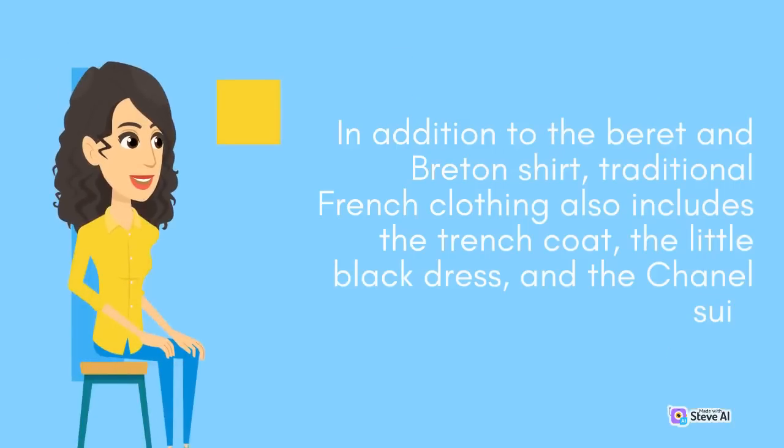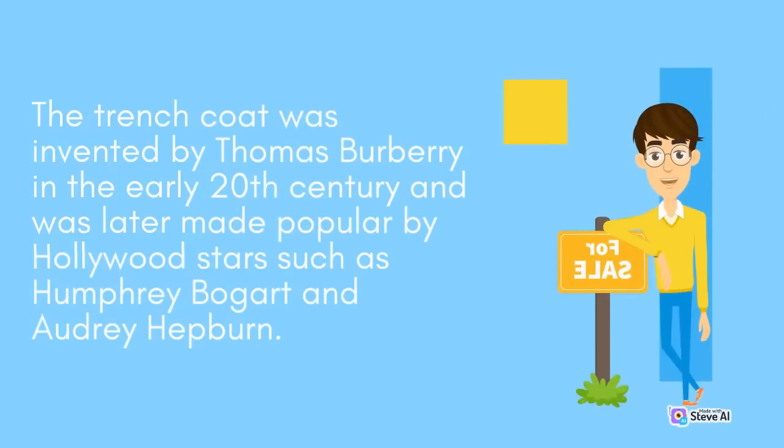In addition to the beret and Breton shirt, traditional French clothing also includes the trench coat, the little black dress, and the Chanel suit. The trench coat was invented by Thomas Burberry in the early 20th century and was later made popular by Hollywood stars such as Humphrey Bogart and Audrey Hepburn.